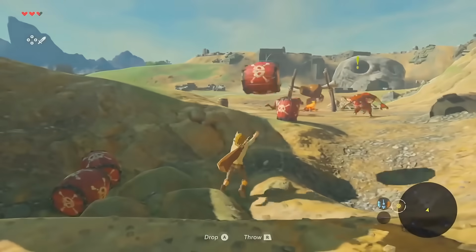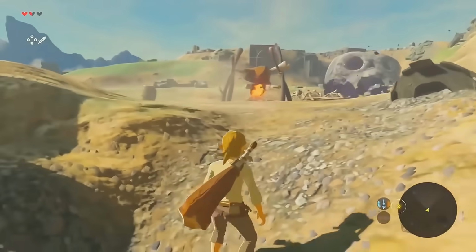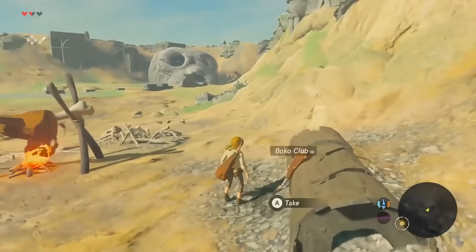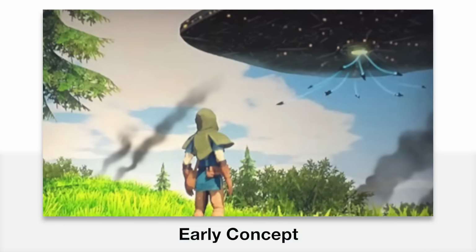And it turns out there used to be spaceships and rock and roll in this game. I'm not even joking. As crazy as it sounds, one of the early ideas for the game was to have a bunch of aliens show up and wreak havoc on the world of Zelda.